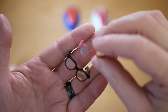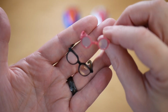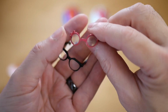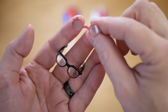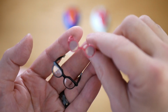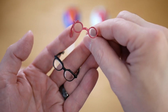So this is from the first wave girl. This is a red pair of glasses, and we've got a little ribbon detail on the top there. They're very simple. They're just a round pair. They're not that big. Presumably they'll cover her eyes, but whether or not they'll have that magnifying detail or not, I don't know. I think they probably will, judging by what I can see at the angle I'm looking at them. And then we've got these.